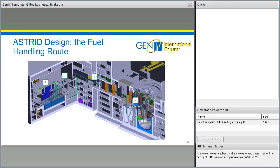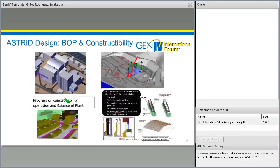For the burnt fuel, you will go exactly the opposite way, except that here you will have on the internal vessel a decay heat system, then another additional, if necessary, decay heat system inside sodium here. After that you will go to cleaning and washing before being stored for the final decay in the water pool.